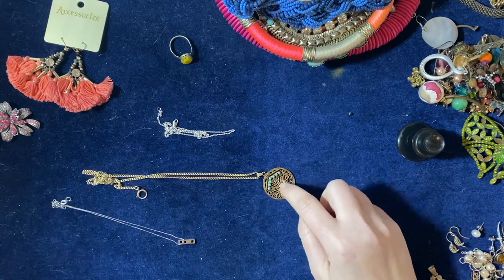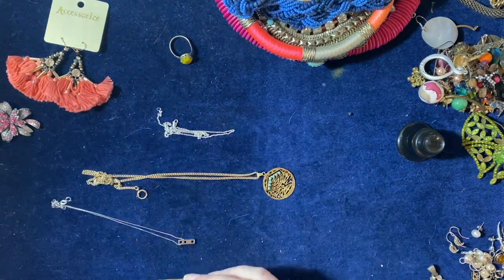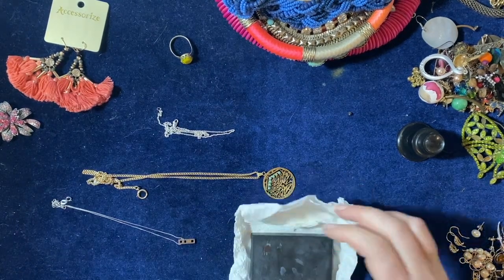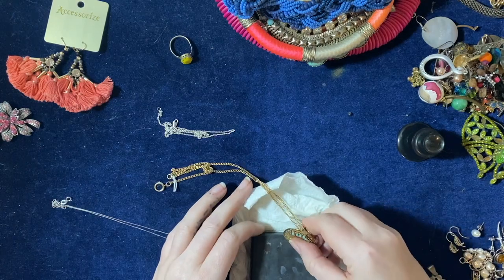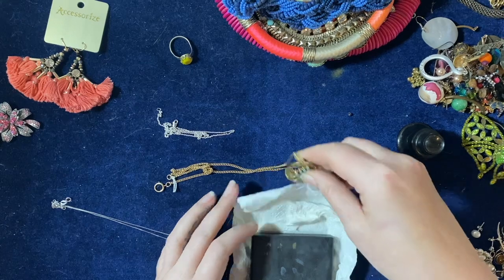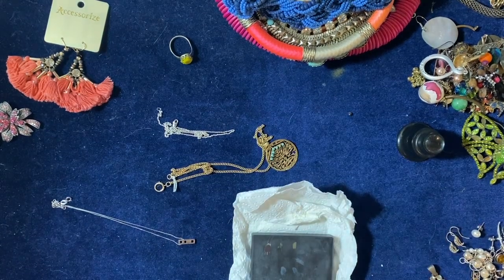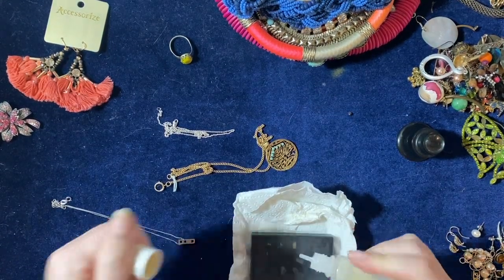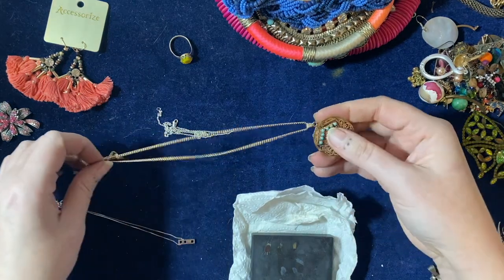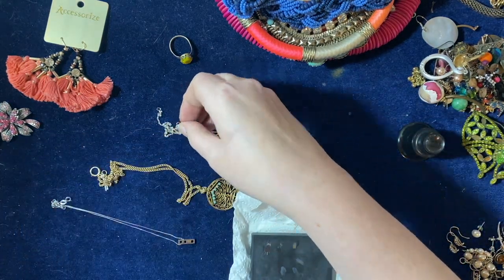Oh no, wait. Should we test that to see if it's also gold? I'm presuming that it probably is, seeing as it's on a 14 carat thing. God, it doesn't even budge. Yeah, I'm presuming that that is also 14 karat gold as well.